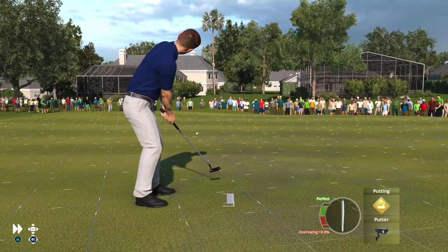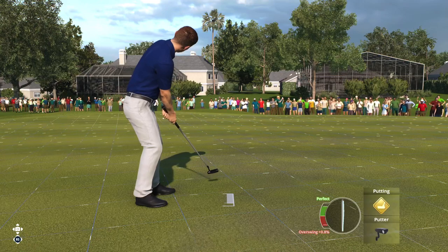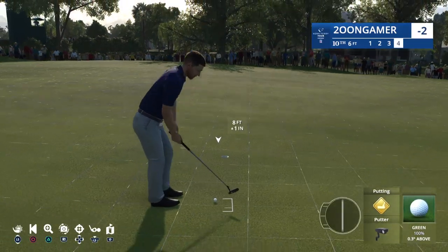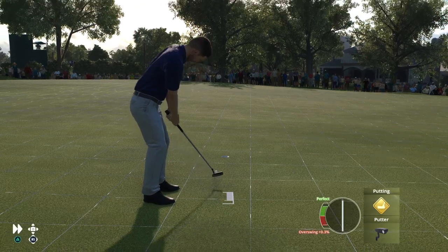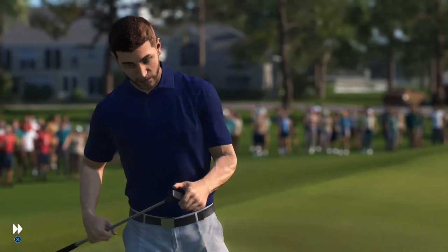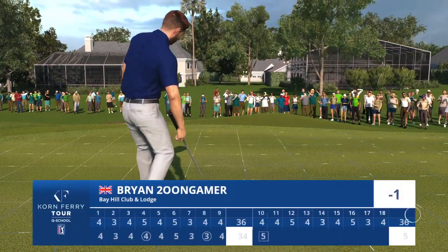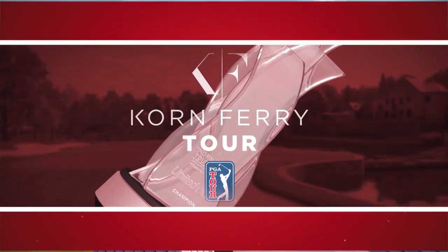Bit of a wonky swing. Turn, keep turning. Wasn't the best. How's that come around the hole there? It stayed out wide left of the hole. Damn. That's not good. I mean, that shouldn't have. He'll drop back now. Shouldn't have three-putted from there.